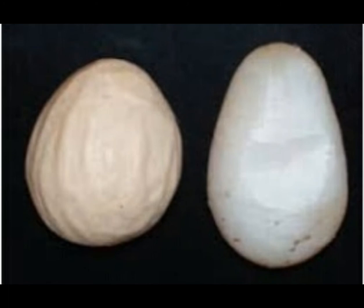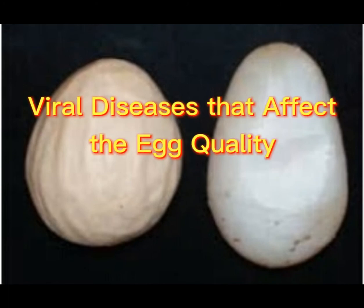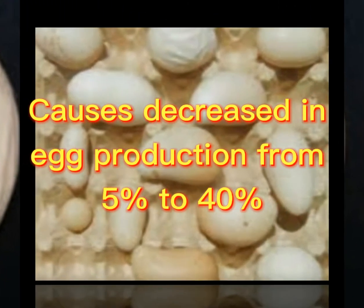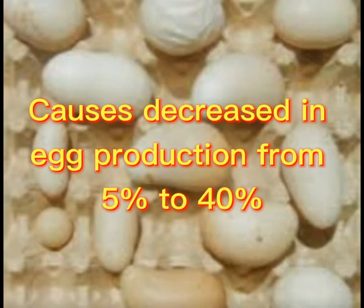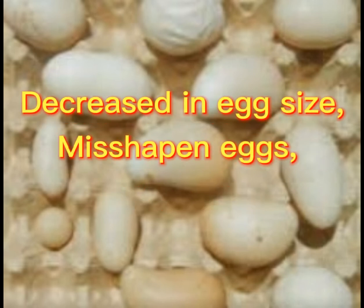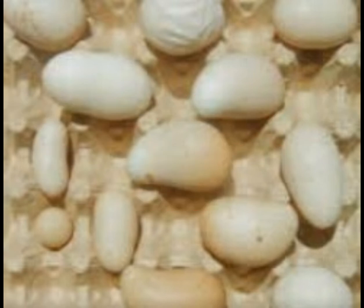Now let's go to the viral diseases that affect egg quality. And these are the infectious bronchitis, the egg drop syndrome, and the Newcastle disease. Now this causes decreased egg production from 5% to 40%. There's also a decrease in egg size and causes misshapen eggs. Another is bleaching of brown eggs and albumin becoming watery.